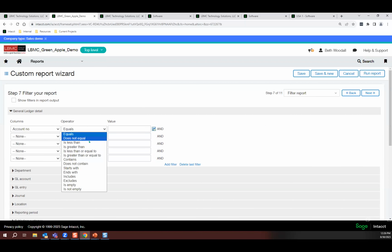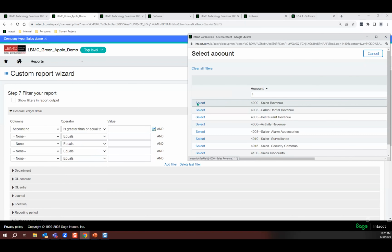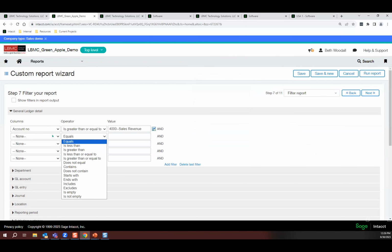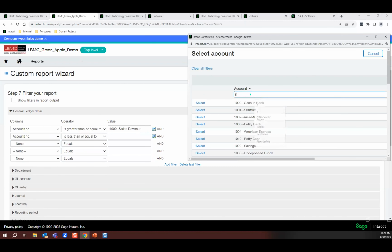And I'm just going to say, is it greater than or equal to, I'm going to pick my revenue account. And then I'm going to pick account number again, and then is less than or equal to, and I'm just going to go pick my last account out here.